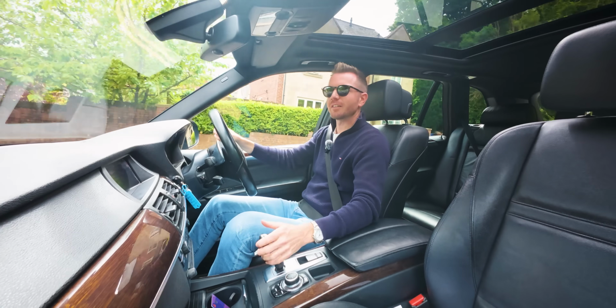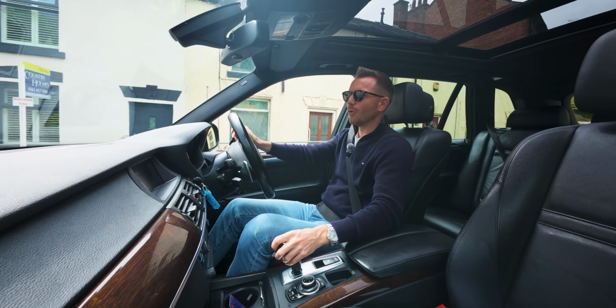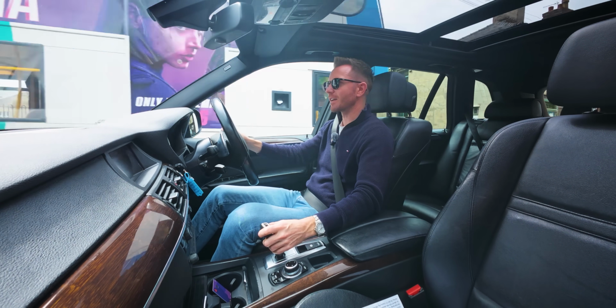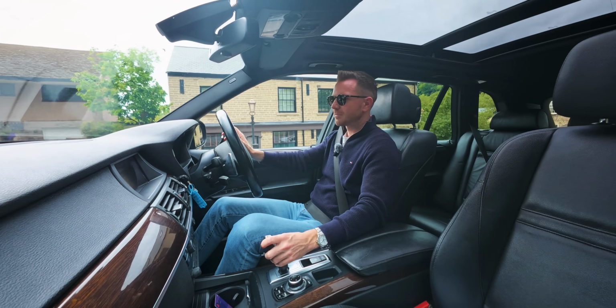Then from there, I took it to get the gearbox serviced. Now, I took it to an automatic gearbox specialist, which is what I'd always recommend. Either that or a specialist to its brand. Either, you know, BMW specialist, Mercedes specialist, whatever the case may be. They drained the old gearbox fluid out, changed the filter for a new one, and then put in new fluid. And now it's fully sorted.